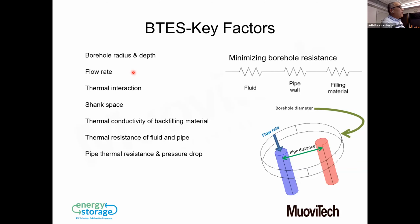The thermal interaction between the upward and downward legs: usually, if we have a very deep borehole, there might be some thermal interaction between the upward and downward flows, and we usually try to avoid this thermal interaction. And of course, the space between each leg, the thermal conductivity of the backfilling material, and many other hydronic parameters should be considered when we design the BTES.